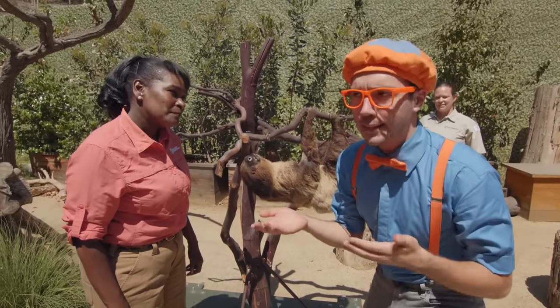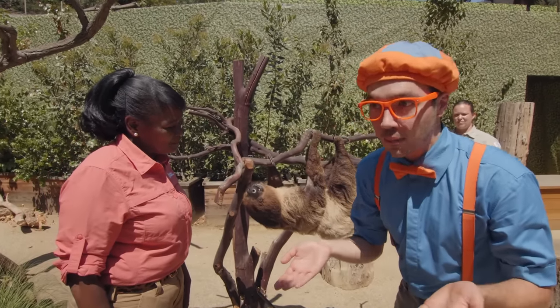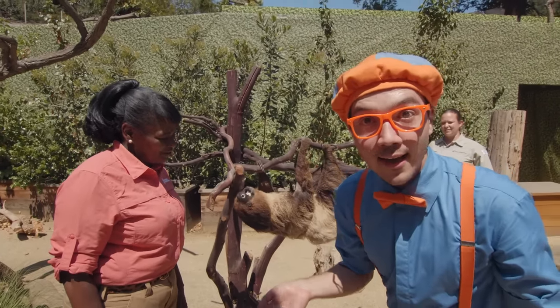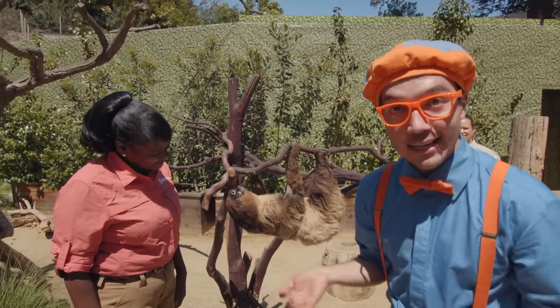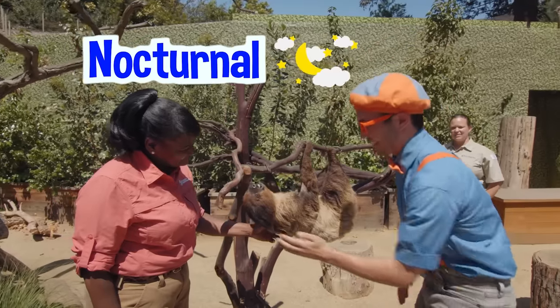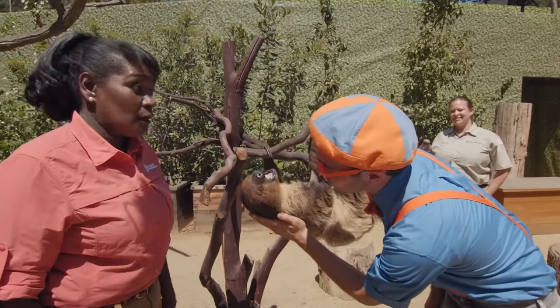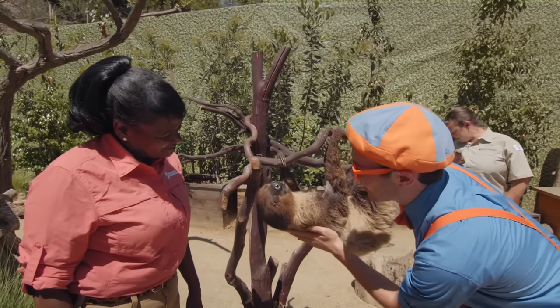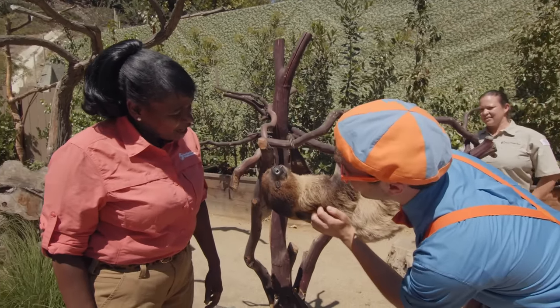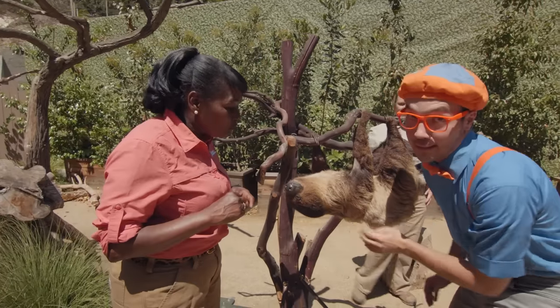Sloths are awake at night. Do you remember what word we use when an animal is awake at night? Yeah, that means this animal, this sloth, is nocturnal and really cute inside. That's right, and slow. Let's not forget that part. Xena's so slow. She is. And showing us her best upside down face. Did you swallow?